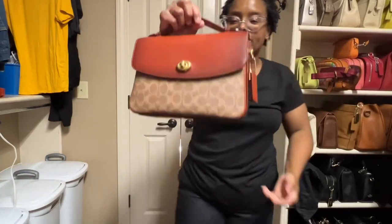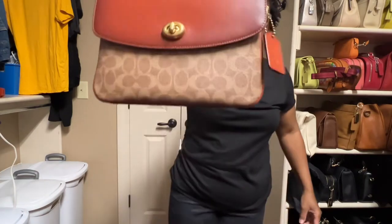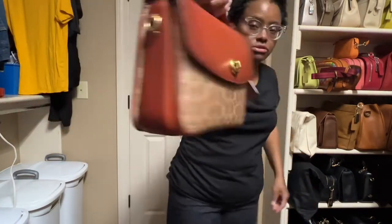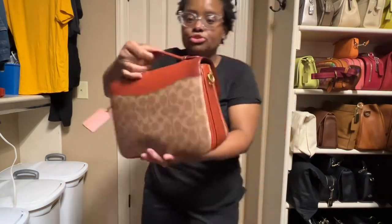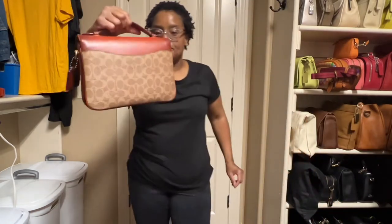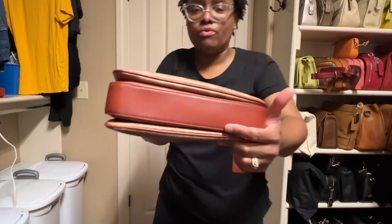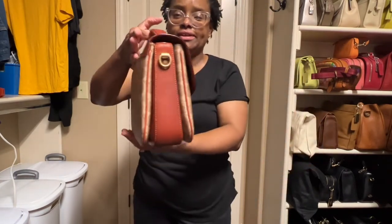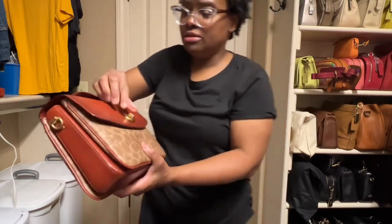This is the signature Cassie. Actually, I really didn't purchase a whole lot of signature bags. You'll see another one coming up shortly. But when I saw this one and the one that you'll see next, it's like, oh, that looks good. That's cute. This is done well. This is done very elegantly. Love it, love it, love it.